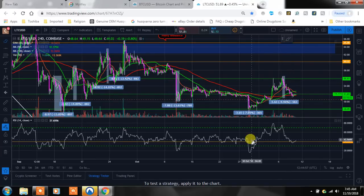But you're looking at the RSI here, and here was our low, and if we can keep this, we would set a higher low right here.